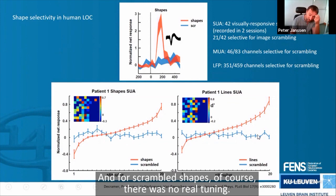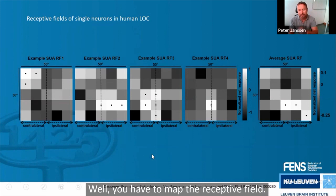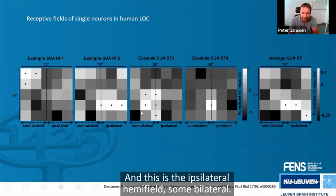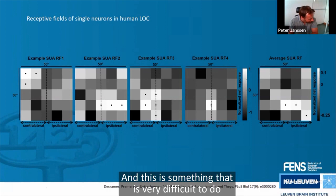We can do receptive field mapping, which is very essential for visual neuroscientists to see what the properties of the neurons are. You have to map the receptive field. And you see here, this is contralateral, ipsilateral. This was a 30 by 50 degree display. You see that many cells respond centrally, but also ipsilaterally. And this is the ipsilateral hemifield, some bilateral. So we had relatively large receptive fields that were frequently bilateral. And this is something that is very difficult to do without recordings in the cortex.